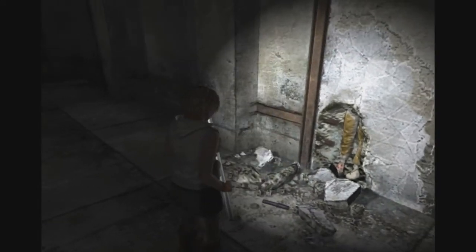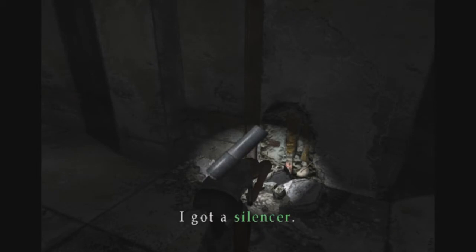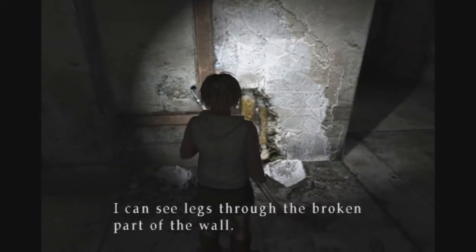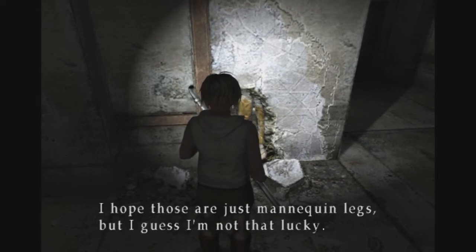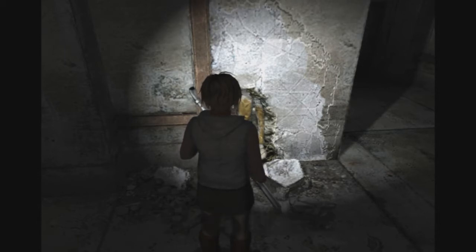And you can see in here, there is a silencer. I got a silencer. And what are those? I can see legs through the broken part of the wall. I hope those are just mannequin legs, but I guess I'm not that lucky. Just like the black cat. I wish I hadn't seen that.